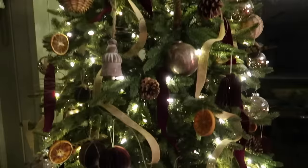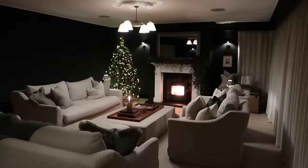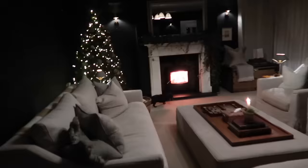I think the burlap and the ribbon work really well together, and the colours and the richness just looks so beautiful. Then we come into the living room where the fire is lit, the garland is still going strong, and I'm really, really happy with how it is in here.